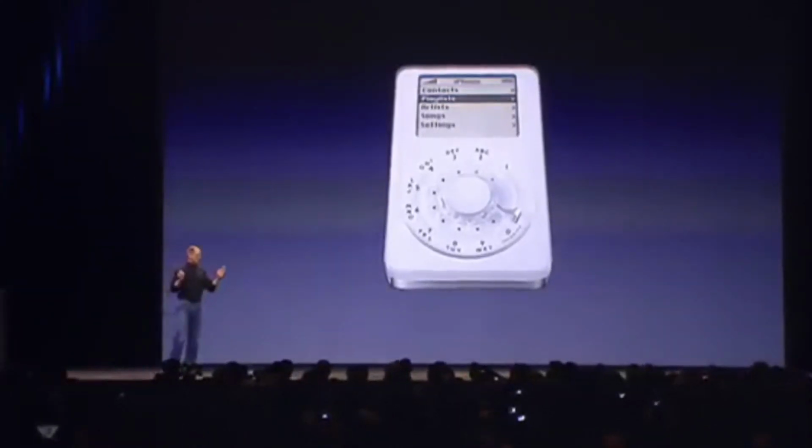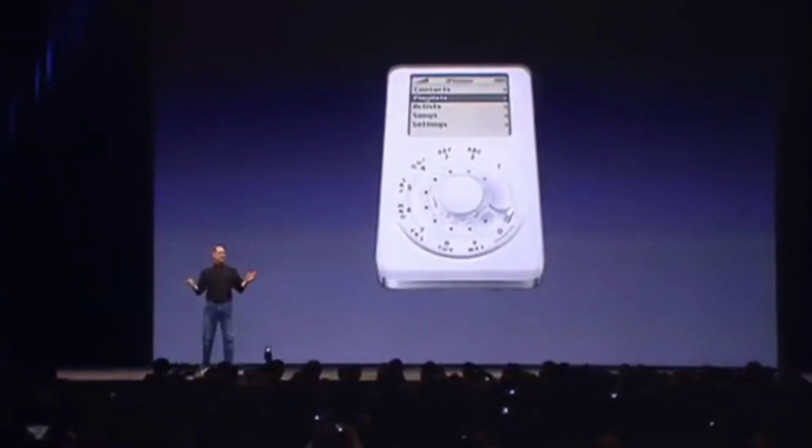So, before we get into it, let me talk about a category of things. The most advanced phones are called smartphones.